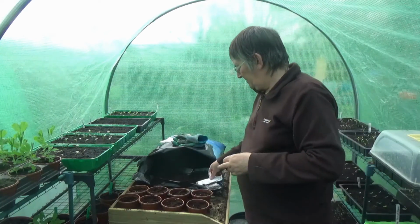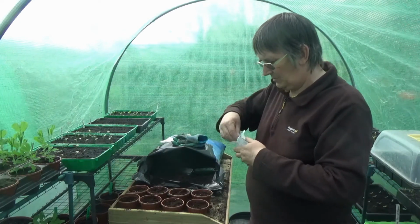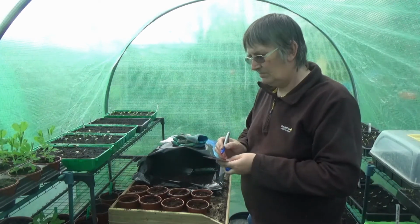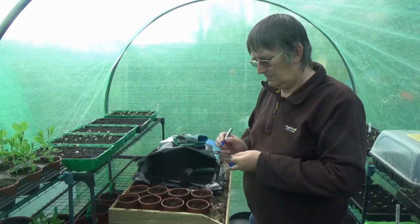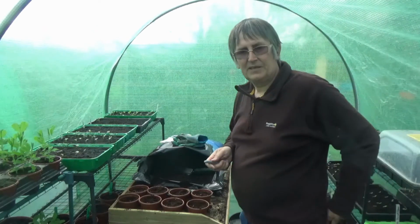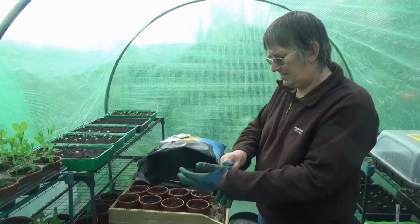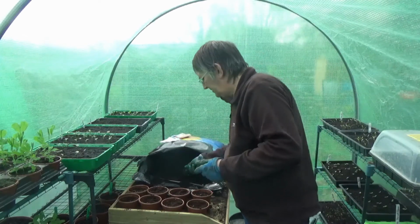So that's it, folks. The seeds have been sprinkled. I'm going to label the packet up so I know when I sowed them. So, what was it, 14th of the 4th. And that can go in my back pocket to go with the finished ones. Then I put my gloves back on. I'm trying to keep my hands clean. They're getting a bit dry, so let's put those on.